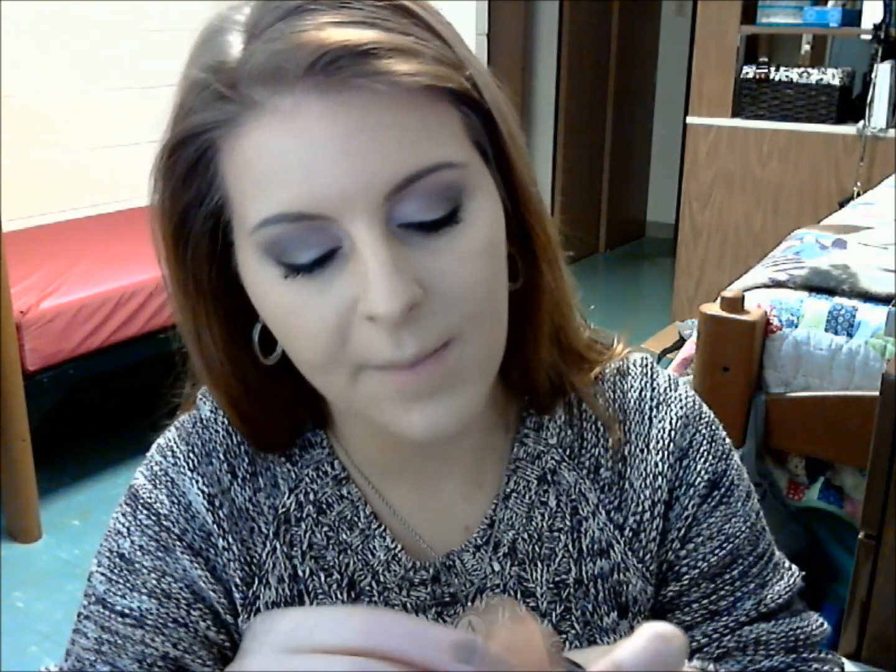So I'm just dabbing the sponge in. I'm just going to set the places where I need to control the oil. So pretty much just on my cheeks, my nose, and the center of my forehead right here. Because like I posted about in one of my recent beauty tips, don't powder everywhere. Only powder the places where you need to control oil so that you can still keep that dewy, natural, healthy look.